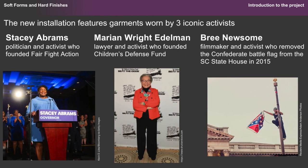The new installation features garments worn by three iconic activists: Stacey Abrams, a politician and activist who founded Fair Fight Action, an organization that advocates for voter rights and access; Marian Wright Edelman, a lawyer and activist who founded the Children's Defense Fund, which focuses on children's advocacy and research; and Bree Newsom, a filmmaker and activist who removed the Confederate battle flag from the South Carolina State House in 2015.